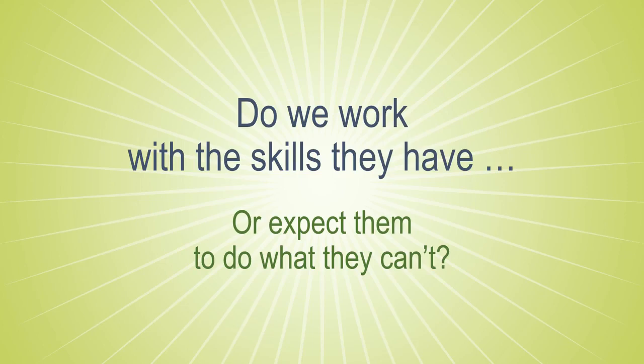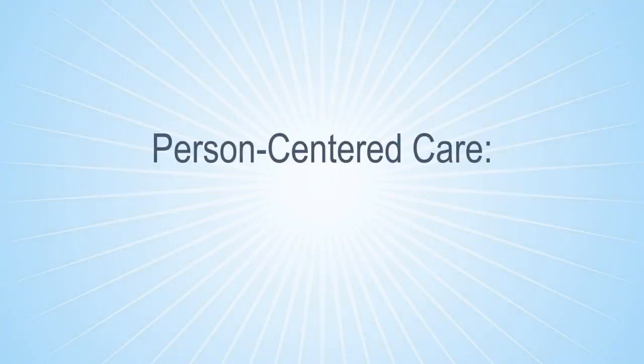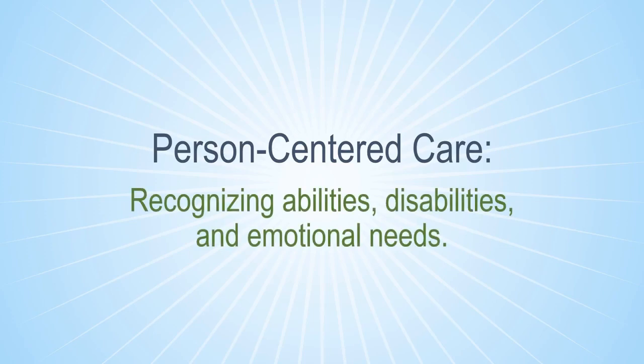It's never kind to put people on the spot and set them up to fail. But that's just what we end up doing unless we understand what people with dementia can and cannot do. Person-centered care is now being recognized as not only appropriate but the kindest way to work with people who are experiencing the cognitive changes that dementia brings.